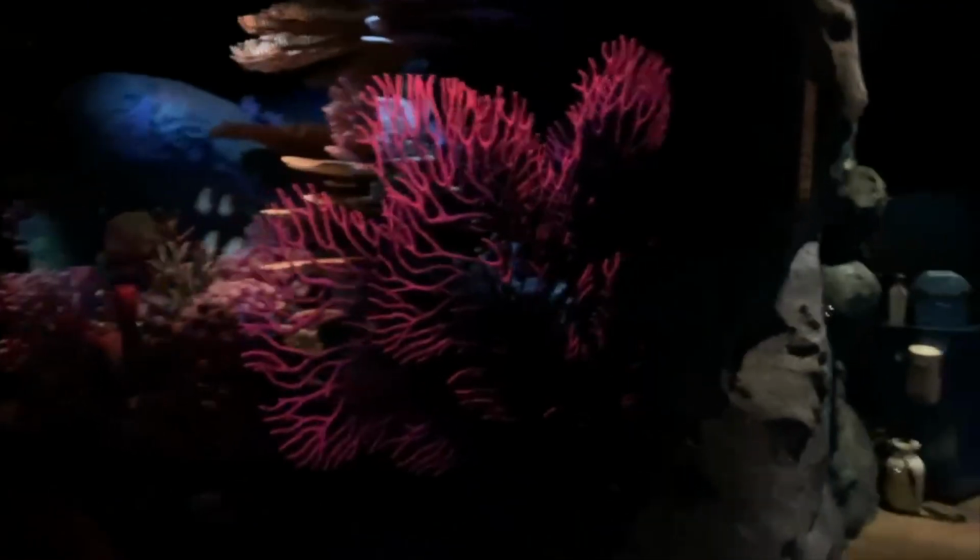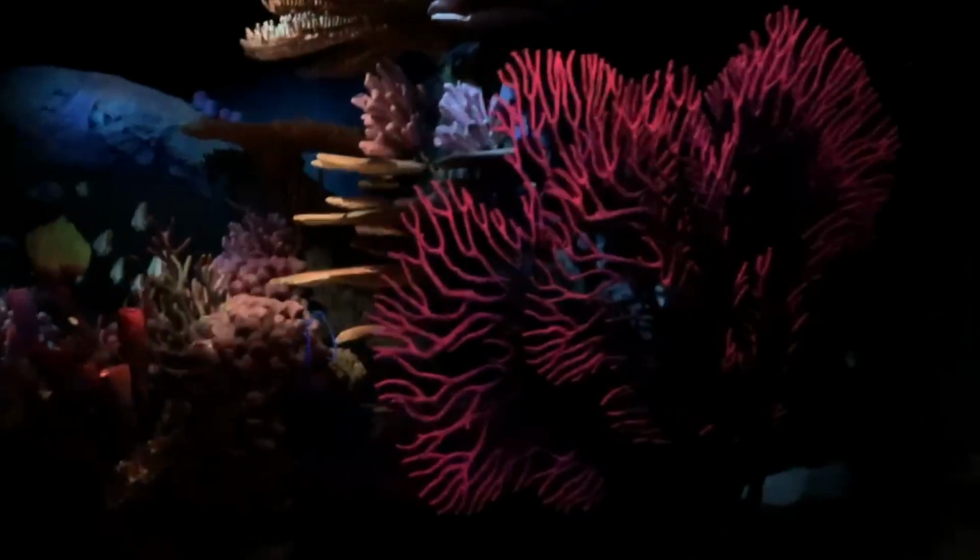And then you arrive and it is a calm ride. Very similar to Little Mermaid, but instead of so many animatronics, it is actually a lot of screens. And this is what I look like inside of a show. Here is the anemone.